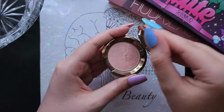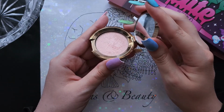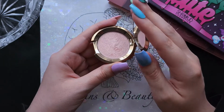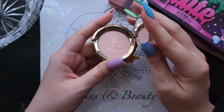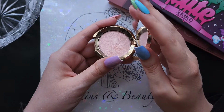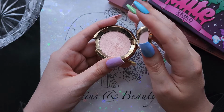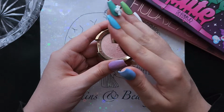All right, now on to the Becca Rose Quartz Highlighter. So I used this 13 times, and this was one of those products that I really hadn't used properly before. I used it 0 times in 2021, and so I really got to know the color this month. It's a very pretty pink highlighter. It's not icy, which is really nice.